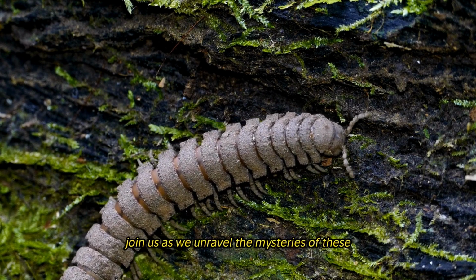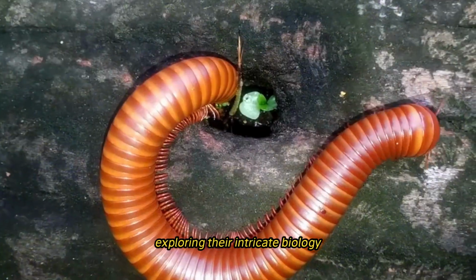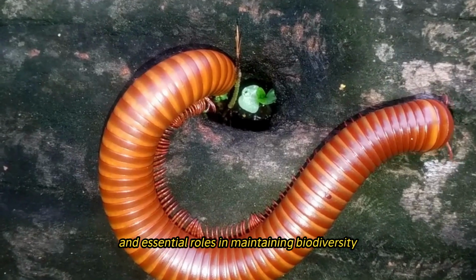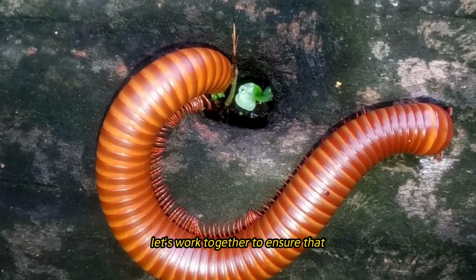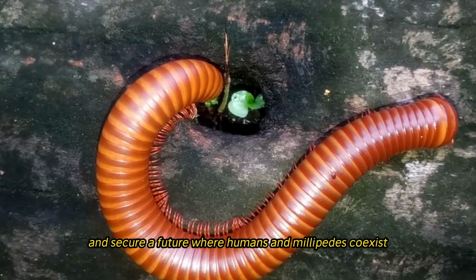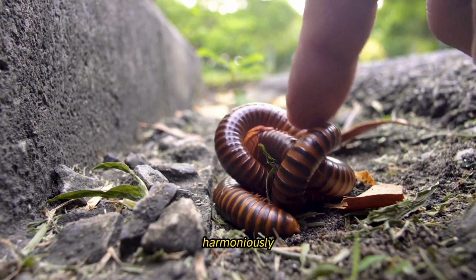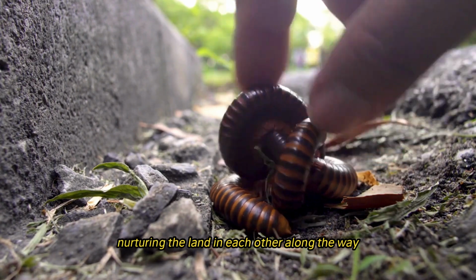Join us as we unravel the mysteries of these often overlooked creatures, exploring their intricate biology and essential roles in maintaining biodiversity. Let's work together to ensure the preservation of their habitats and secure a future where humans and millipedes coexist harmoniously, nurturing the land and each other along the way.